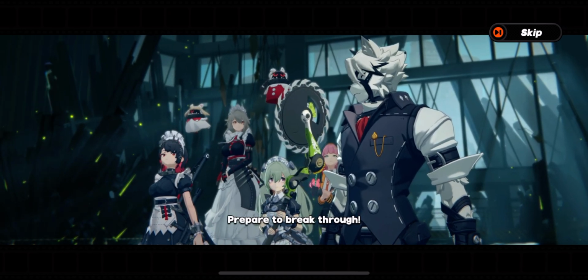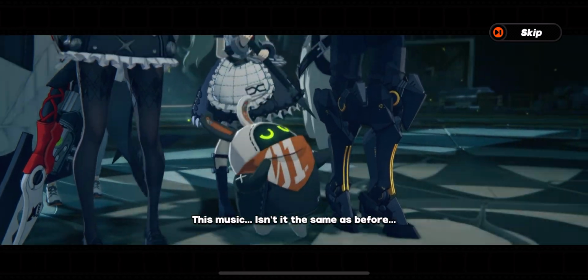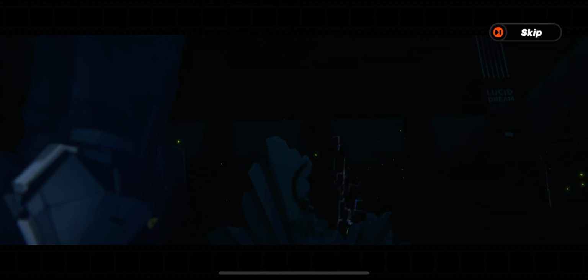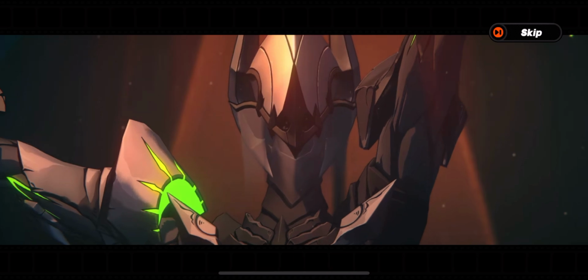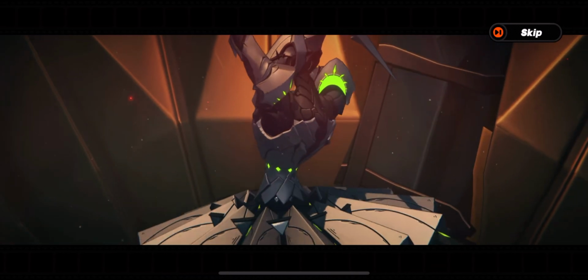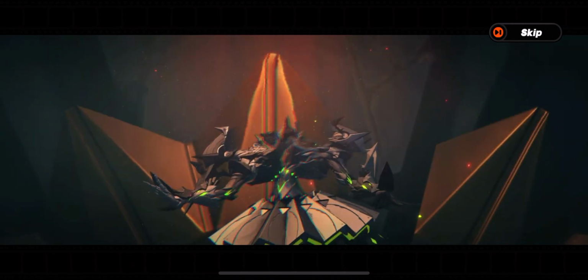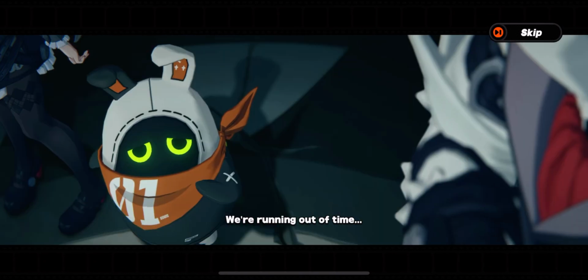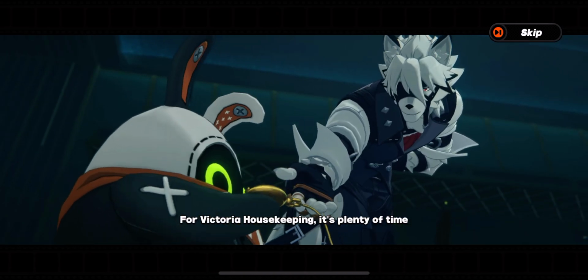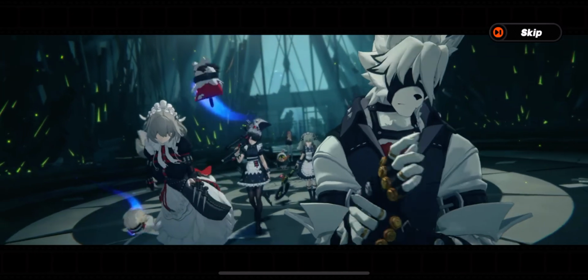We're here! That's the exit! Prepare to break through. Right. Wait. Something seems amiss. The music, isn't it the same as before? It's the ethereal from the atrium! It seems our guests haven't had enough fun yet. Rest assured, Master Proxy. For Victoria housekeeping, it's plenty of time. Your wish is our command. Let's go.